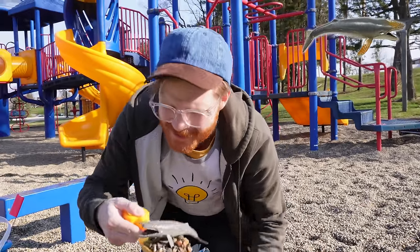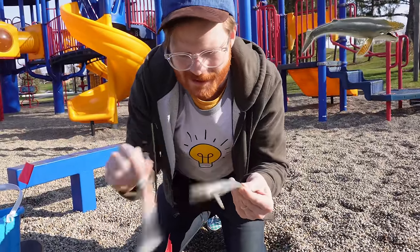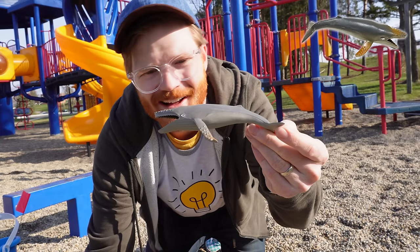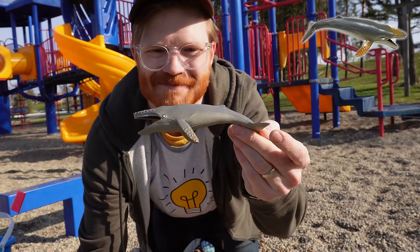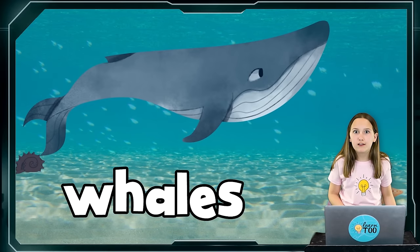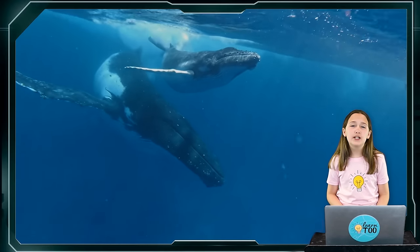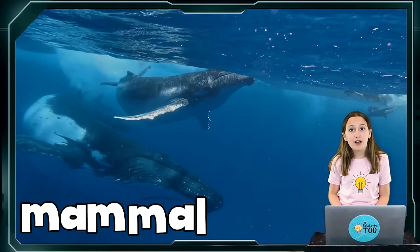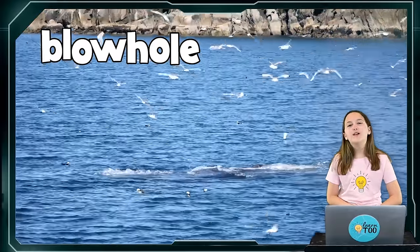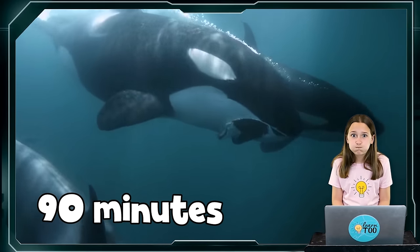He's huge! Okay, let's clean him off a little bit. Chloe, can you see this? I think we just found a whale. What can you tell us about whales? Well, to start, whales are the world's biggest animals. They look like big fish, but they're actually warm-blooded mammals that breathe air with their lungs. Just like a dolphin, they have a blowhole on their back that they use to breathe. Some whales can hold their breath up to 90 minutes.